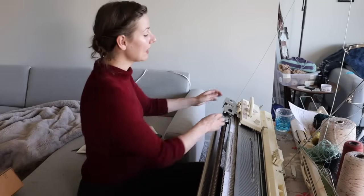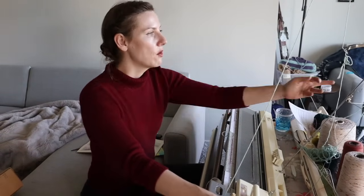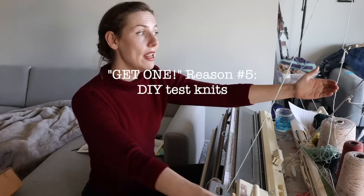And so you can really work through that yarn stash if you're looking to expeditiously work it down, and then maybe you have an excuse to get even more yarn because now you're working through it a little bit faster. This next pro might be a little bit more niche for those of us who are knitwear designers.